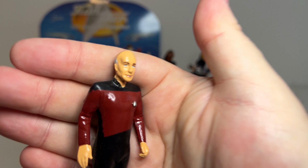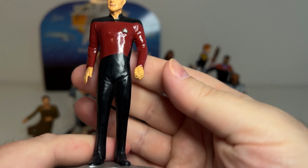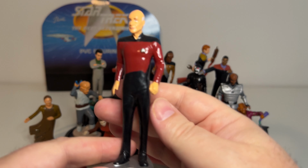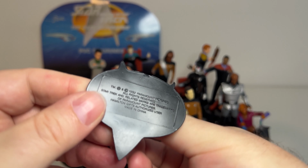He doesn't look too bad. His eyes are in the right place. He's smiling. This is the first season uniform. You can see it's a jumpsuit, so there's no break between the sweater and the pants. You can kind of see a split in the boots down there. Take a look at the bottom here.